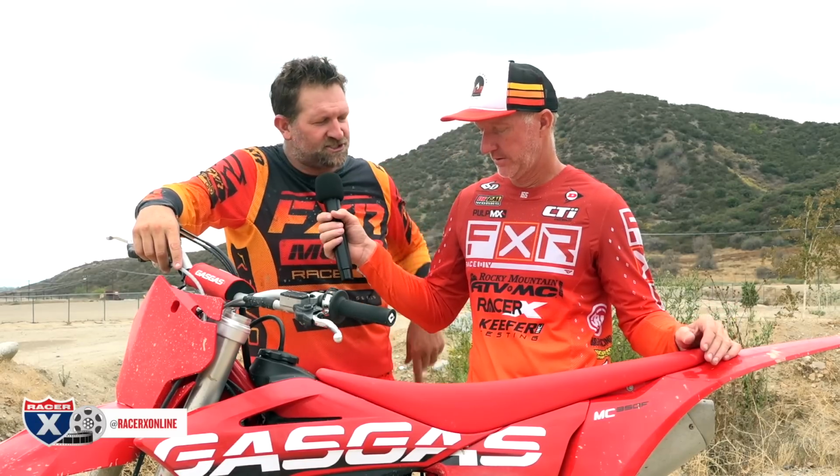Engine-wise, we just stuck an FMF on the bike, but you've been running a stock muffler. The whole bike is stock. Any differences here in the engine between the new style engine? Yeah, I would say if it would fit, which it won't, take that engine and put it in this chassis, and that would be pretty good because this engine's good.